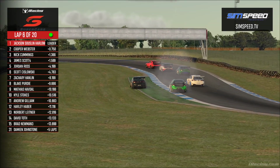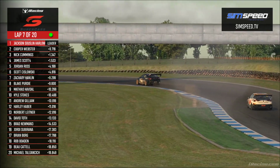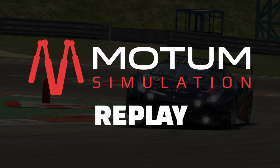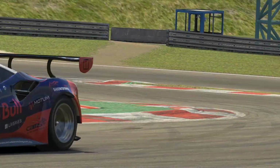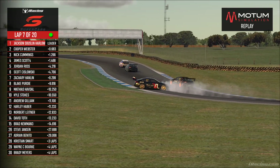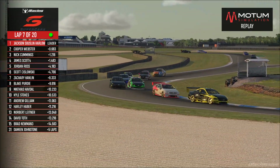Oh no. Yeah, I actually just, as you spoke about Zach Hanlon, I wanted to go check in on how Corey was going, and it looks like he's approached MG backwards with a little bit of help from Brad Newman, and unfortunately Mike Taliancic was in there too wide and has had just nowhere to go but straight into Corey. So that will be both of their races done, unfortunately.